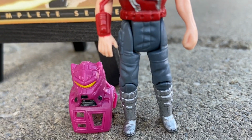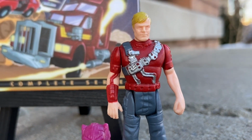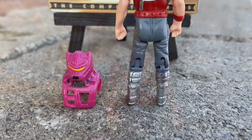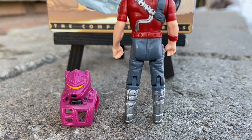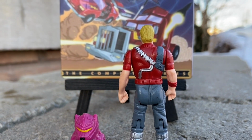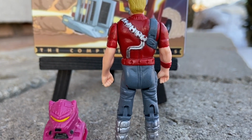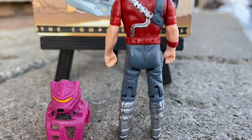There's a lot of detail on this one. You could tell from series 1 to series 2, they evolved the characters in terms of detail, and also their arms are a little bit wider. Their leg stance is a little bit more sturdy, and there's a little bit more buff to them compared to series 1. So they evolved that part of these action figures.